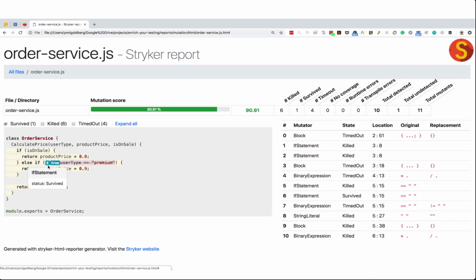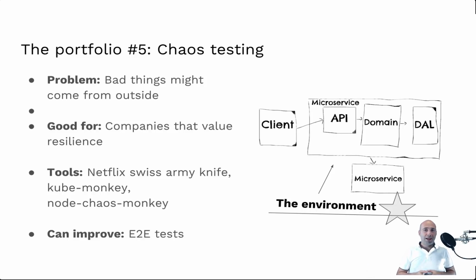So using this technique, I can realize how much of my code is really covered, is really tested by logic, and manage my reliability and my continuous integration also based on this metric. Number 5 and last in our testing portfolio is chaos testing tools. And I'm going to also show you here a demo of a library that I created.